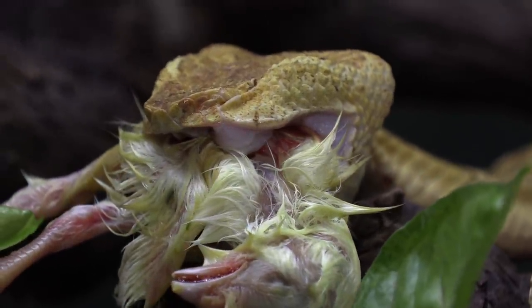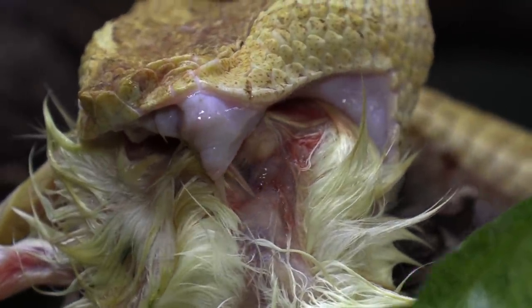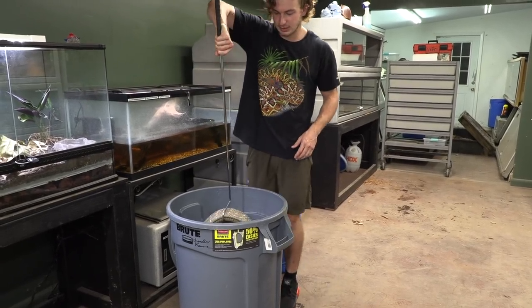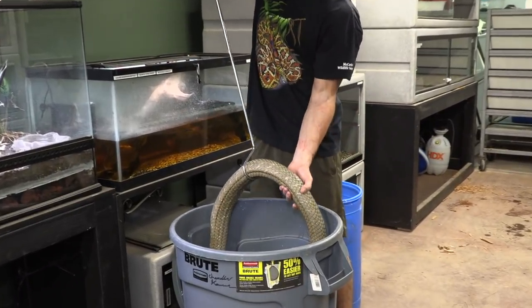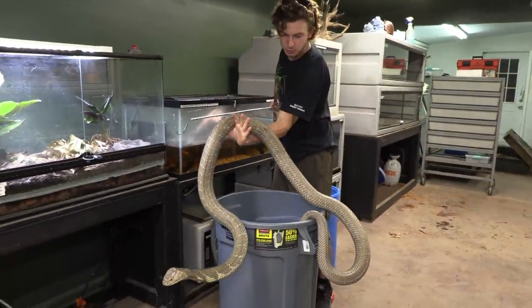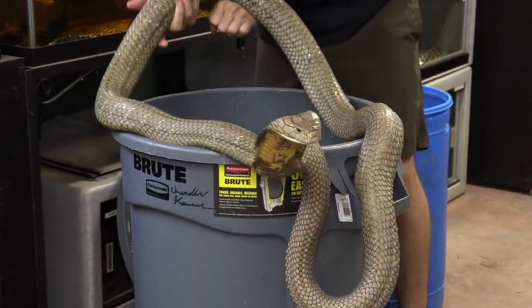Yeah, you can see that second fang. She came out of that shed, now she can see, and she feels good. There we go, look how beautiful she is. That's a good looking king cobra.